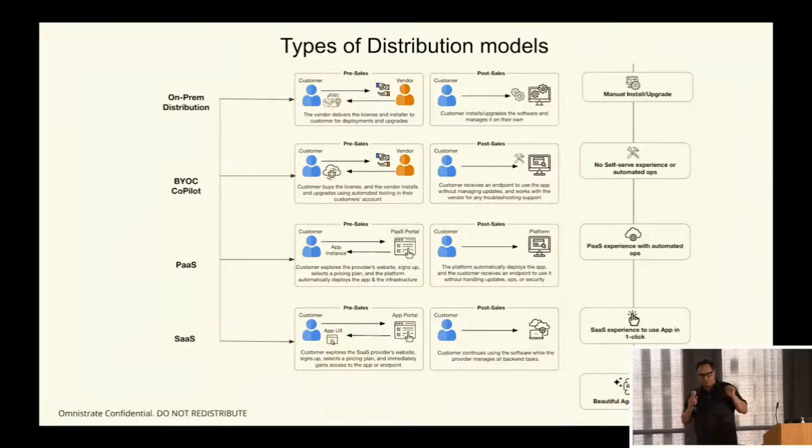So what are the different distribution models? Let's jump in a little bit. If you remember the pre-AWS era, the way software was distributed was essentially you take an application, you package it, you version it, you give it to your clients, and essentially that was it, right? And customers have to do a lot of things. They have to install, they have to figure it out if issues happen, they have to worry about upgrades, they have to troubleshoot, and all of that was manually coordinated, right?